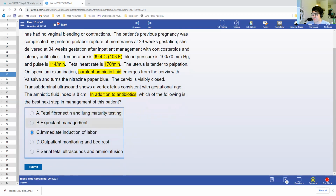Fibronectin and lung maturity testing, no, because you already know it's not going to be mature. You wouldn't manage expectantly. If she goes home, this is not going to work. She's going to become septic. Outpatient monitoring, bed rest, no. You need to act very quickly. You need to say when there's chorio, the risk to the fetus is way too high.